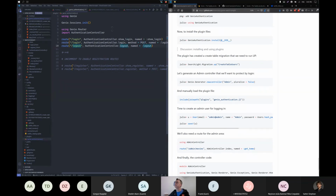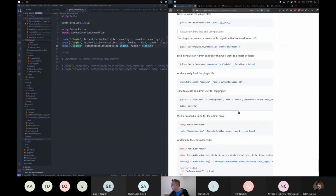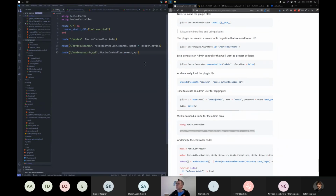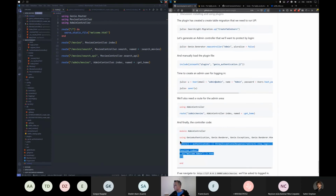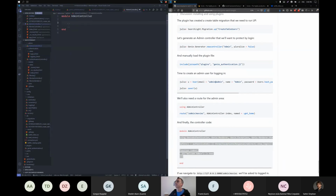And then we also have a login route. I think we can already see it, but we need to add the route. For example, we're adding the route to the protected fictional admin area. We're saying that we're going to have admin/movies, which is going to point to the admin controller index method, and it's going to be called get home. Because we're referencing admin controller, we also need to put it here. So we're going to say this. And we need to add the code in the controller itself. Here. Controller. Okay.